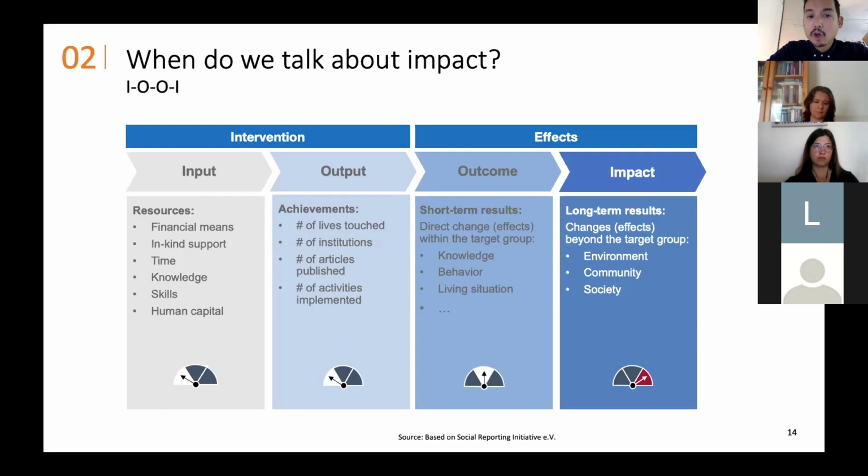Yeah, so this would be the output, right? So the number of lives touched, for example, could be how many people have downloaded the app, how many have gone to our rooms, and so on. So this will be the customer focus here. Okay, so there should be a feedback loop in there. Yeah, ideally there's a feedback loop.